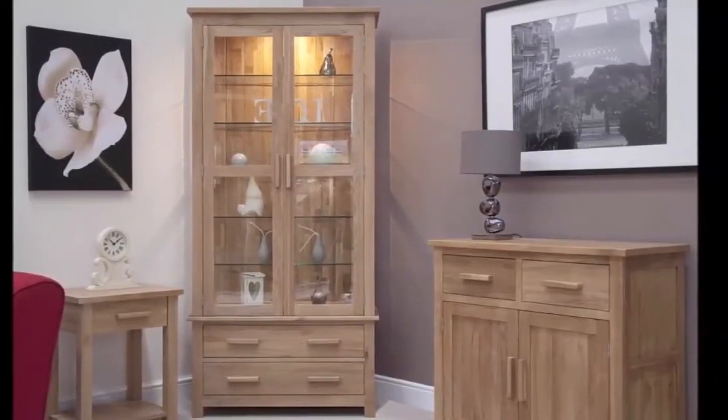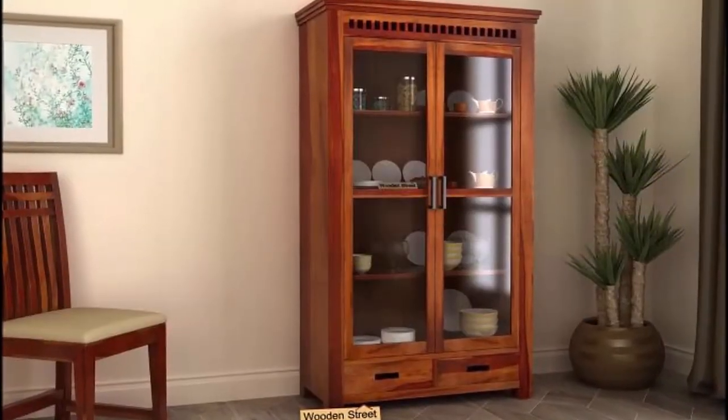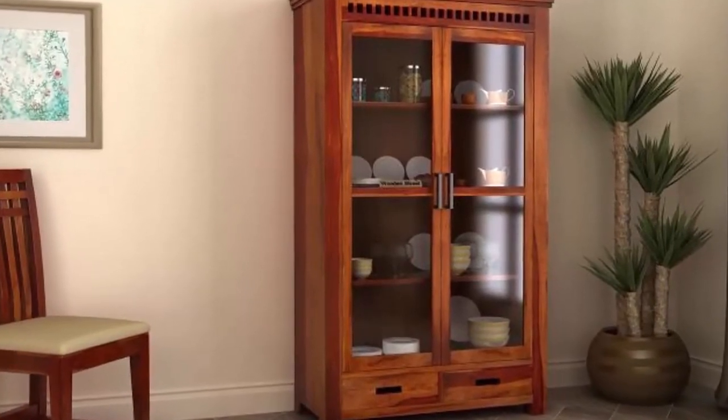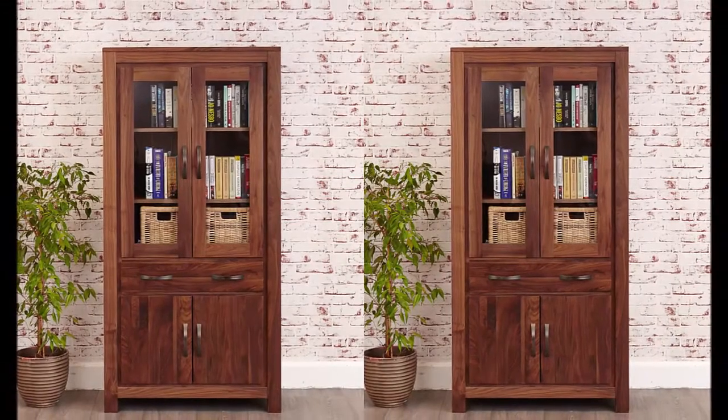In this video you are watching gorgeous glass cabinet designs that you can use for the kitchen or for other purposes as well.